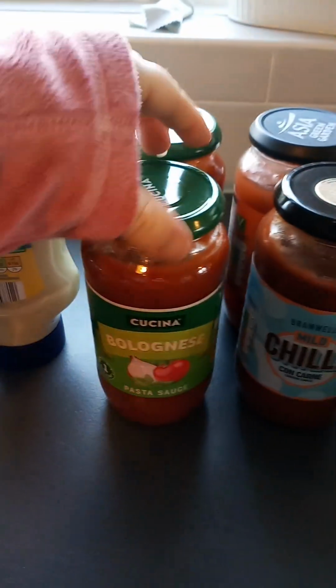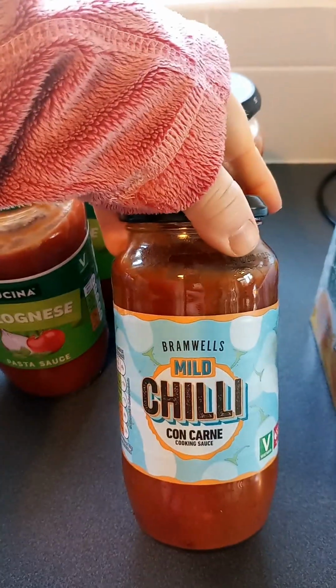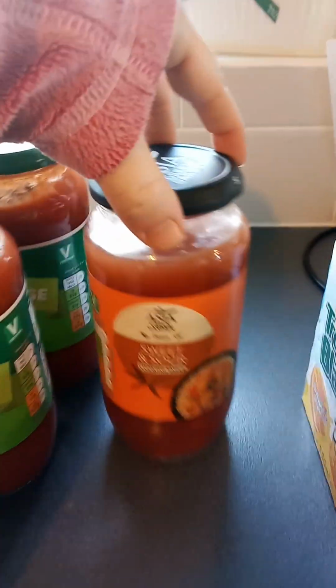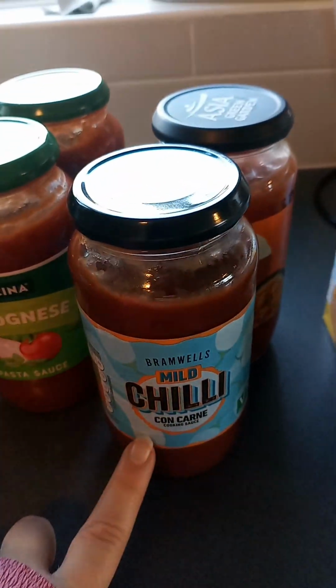mayonnaise, 2 jars of bolognese, a chili con carne, and a sweet and sour sauce. So I use that for the chicken, chopped up chicken, and the chili I will use some of the beef that I don't use for our bolognese.